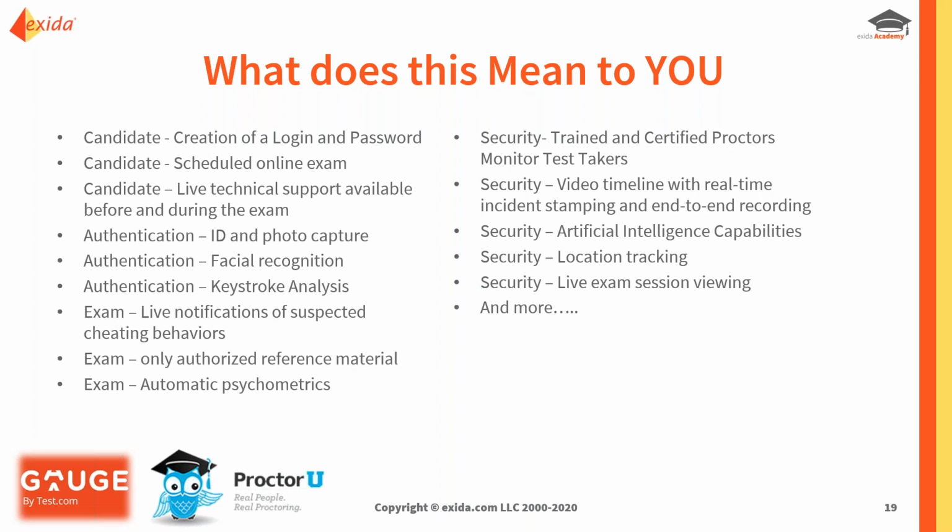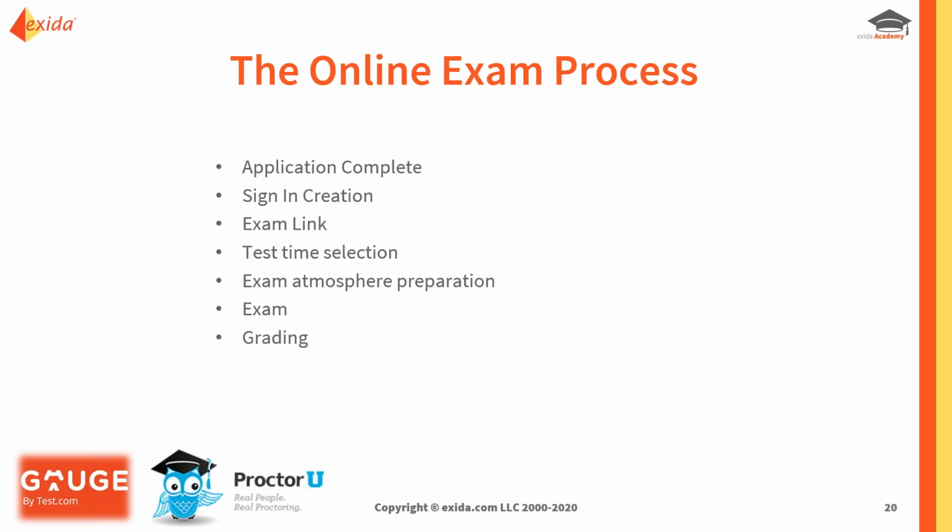There are so many little things that we worried about, because security and safety was our number one, and we wanted to make sure that these exams were fair and nobody was cheating. I know that sounds crazy, but we wanted to remove the risk before we had to get into that situation. So that's why we now have artificial intelligence capabilities. We have location tracking. We have live exam session viewing. So you will have a live proctor with you through the computer that will be monitoring your actions and your movements. Yeah, you're like, oh, I'm getting nervous already. No, but it's just so that we can protect you, who's doing it the right way, against someone that wants to just get by, okay?